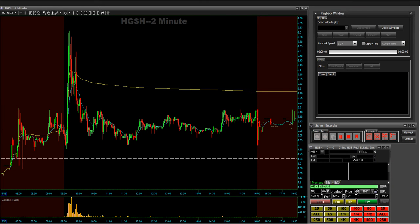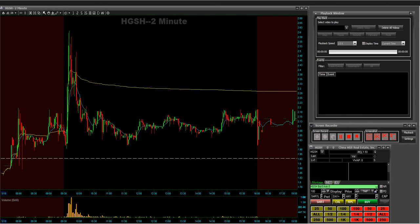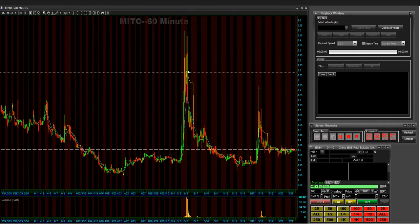The next one on the 18th was Mito. Let's take a look and see. Mito was a company that ran recently. It was a huge volume day, a massive volume day. I always look at the VWAP of the prior volume day runner, and that's the reason it ran today. The only reason on the 18th was that it had recently run, and everybody wanted a piece of it again. That's why it was running.